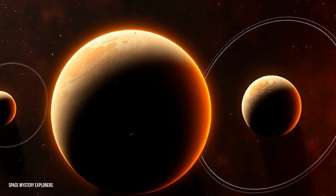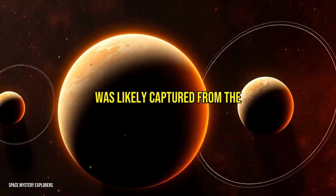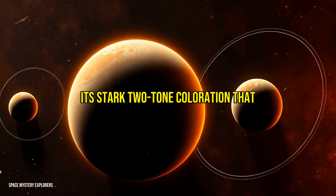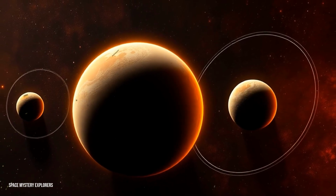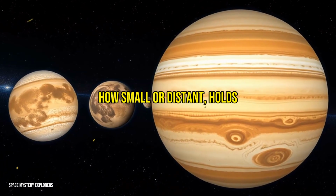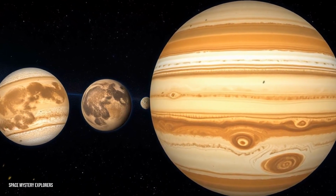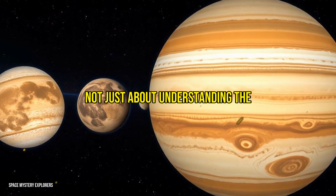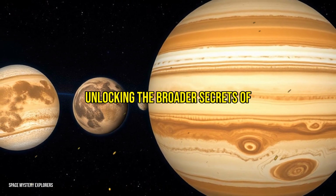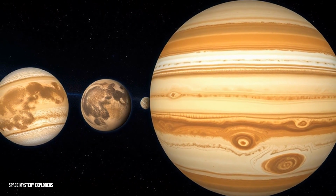And let us not forget the peculiar origins and behaviors of moons like Triton, which was likely captured from the Kuiper belt, or Iapetus, with its stark two-tone coloration that evokes more questions than answers. These moons remind us that every celestial body, no matter how small or distant, holds the potential to overturn long-held theories. Studying these natural satellites is not just about understanding the moons themselves, but also about unlocking the broader secrets of our solar system's formation, evolution, and potential for harboring life.